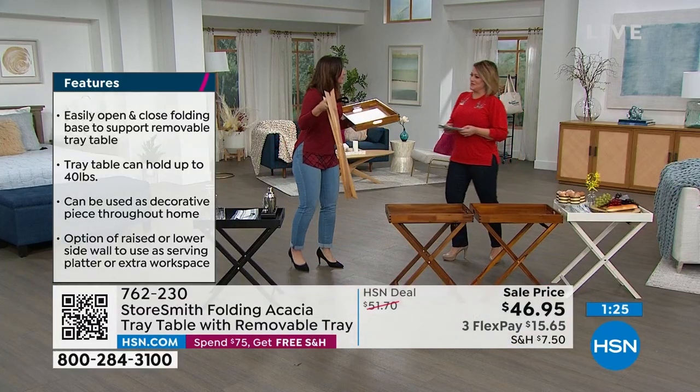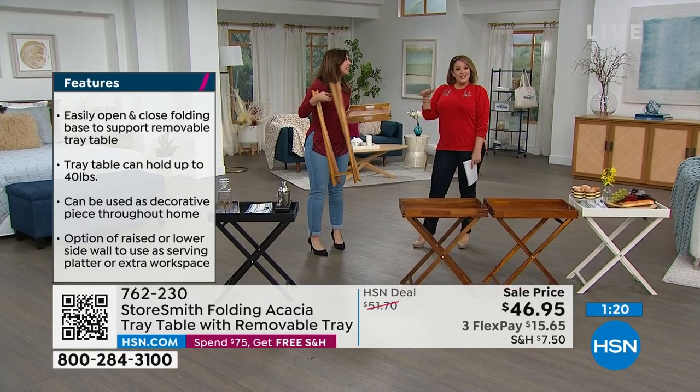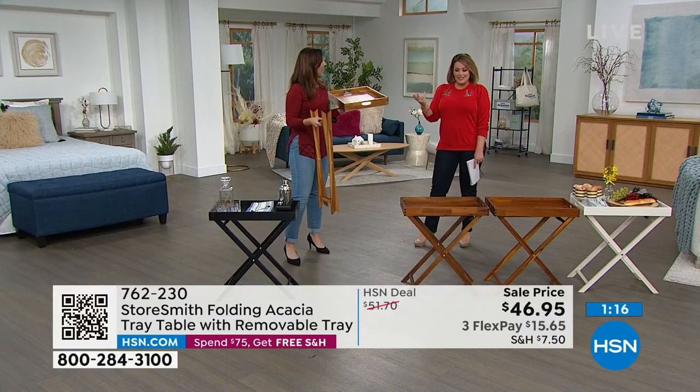Tray. You can't stop picturing me doing puzzles. I know, right? I'm like, the puzzles? I love the puzzles. I have to do the edge pieces. You love puzzles too? They zen me out. I love puzzles. I've gotten my kids into puzzles.